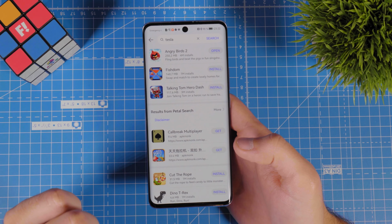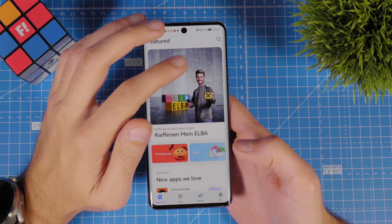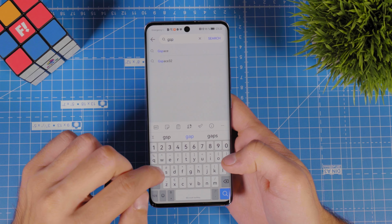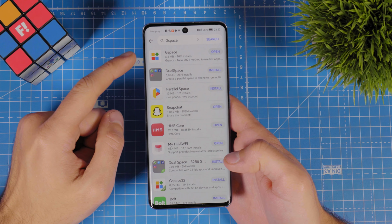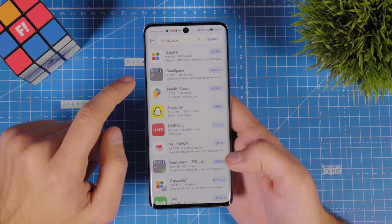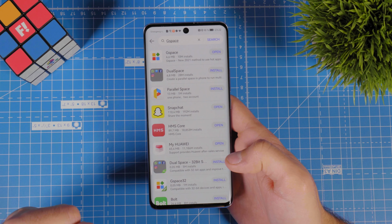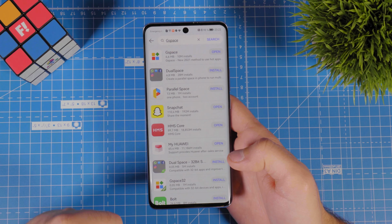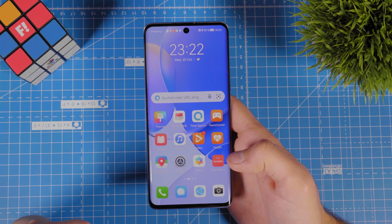Then there is something in the app gallery which is really the most amazing thing, and this is called Gspace. So if you search for Gspace right over here, you will find the symbol, which reminds you a little bit of Google maybe. You maybe have already heard about dual space, but if you still use dual space, I would recommend you guys to try out Gspace because it's much more convenient.